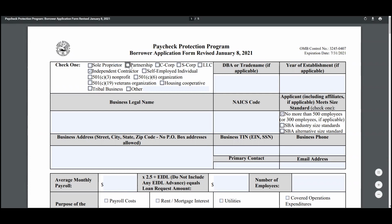Okay. You might be a partnership, so 1 or more partners, that's for you. Corporation, C or S Corp, you should know what that is if you have filed for a corporation. Or you might be an LLC. You could also be a 501(c) not-for-profit. So go and pick what you are. If you don't know the answer, then ask your attorney or your bookkeeper, or you may have to do some research as far as what you are.